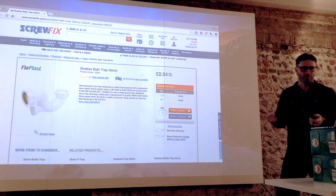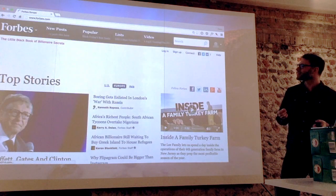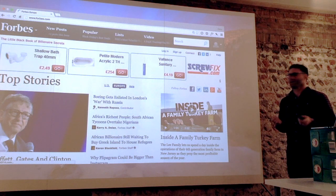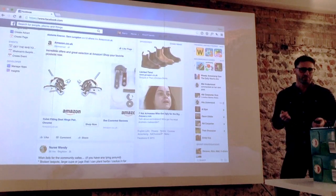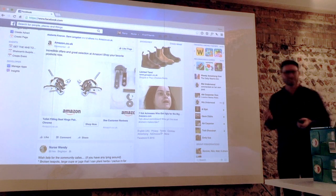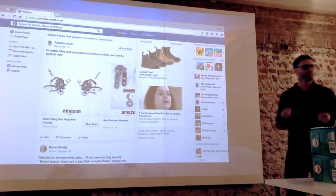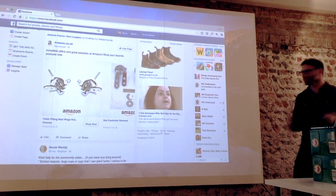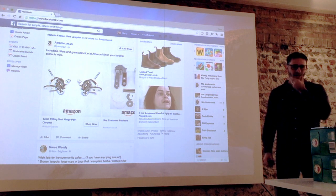So here am I on Screwfix trying to buy something for my bathroom. And then all of a sudden that ad is following me absolutely everywhere, right? This happened to me quite recently. My kids broke the toilet seat and I was trying to buy some hinges for Lucy. Suddenly I'm toilet seat hinge man. It's like pulling me around. I thought, I want to be defined as a person. So we really don't want to go down that road.